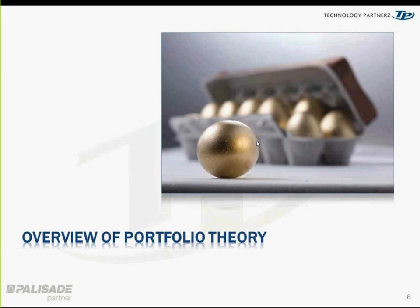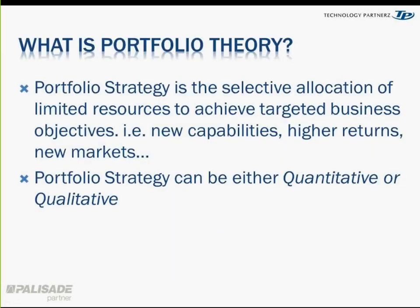What is portfolio theory? Well, a nice definition is that it's a selective allocation of limited resources, and I would like to add, to certain targeted business objectives. So either you want to develop new capabilities, new markets, higher returns, etc. Your portfolio strategy can be quantitative or qualitative, as in most things, just like risk management is usually qualitative and risk analysis is quantitative. They both go hand in hand. So that's the very high-level view.